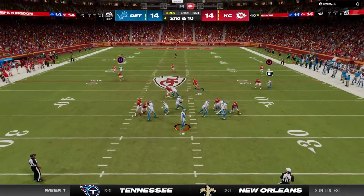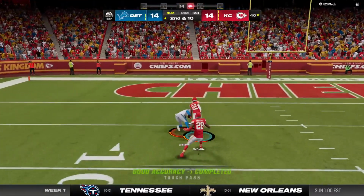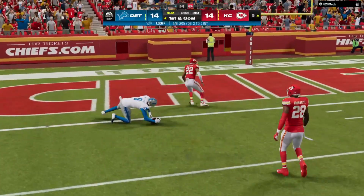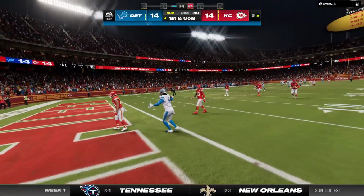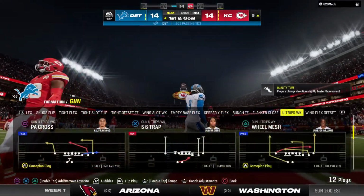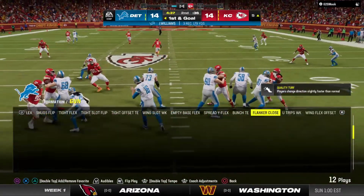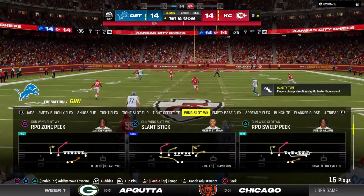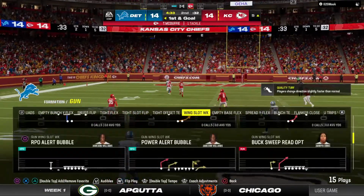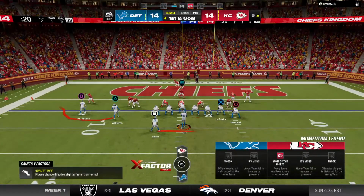Now a play fake, and it's gone. He's airing it out for Williams. And at the 7-yard line, the catch is made. A big play there for Detroit. 55 yards. I'll tell you what, he's got 2 touchdowns in the ledger already, and that very well could have been a third. They have had absolutely no answer for him defensively, and he's just run free all game long.